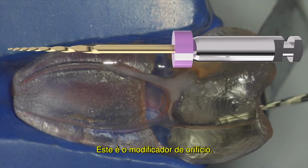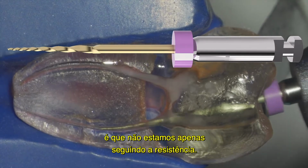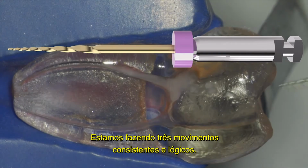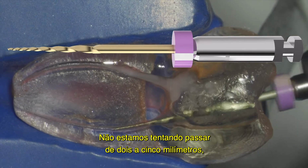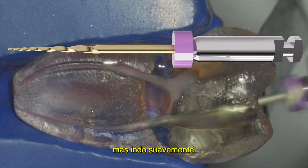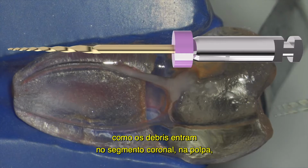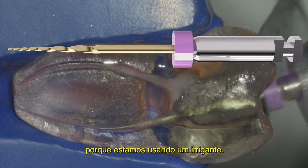Here, this is the Orifice Modifier. And one of the key things I want you to note here is, one, that we are not just going to resistance. There are 3 consistent, very predictable motions that we're doing. We're not going to try to go past 3 to 5 millimeters. We're going to do them nice and gentle. But here, as you can see, in this case, look at how the debris comes into the coronal segment, into the pulp chamber, because we're using an irrigant as our lubricant.